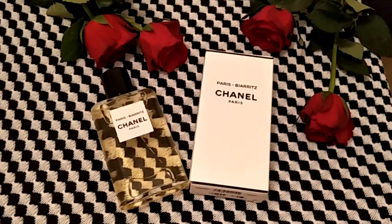This would be an absolute perfect fragrance for summer. It's so refreshing, and it definitely quenches your thirst on a very hot and humid day. When I first sprayed it on, I closed my eyes and I felt like I was on an island in the middle of nowhere and not having a care in the world. This fragrance is one that I would definitely wear all summer. Definitely, this will be my go-to summer fragrance.